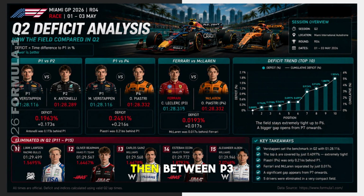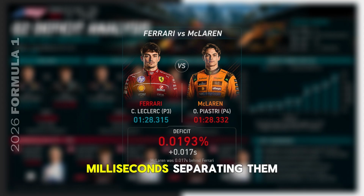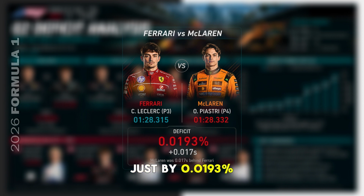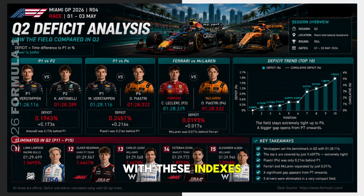0.2551%. Then, between P3 and P4, the closest deficit came between Leclerc and Piastri, with only 0.017 milliseconds, separating them just by 0.013%. With these indexes, we can already begin building a clear picture of just how close the battle between drivers and the entire grid could become.